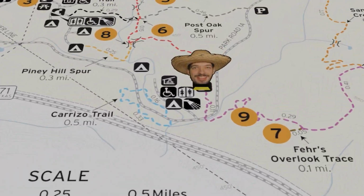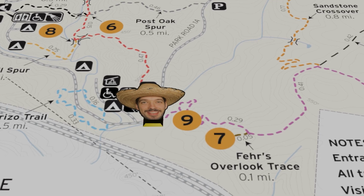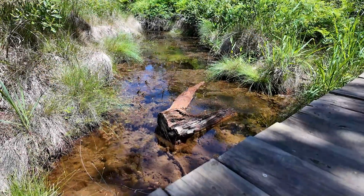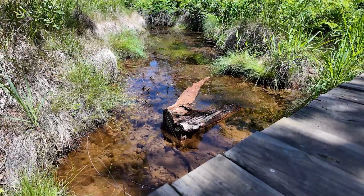Gabby and I are starting off the day on the Lost Pines Loop. It's the only way to access the Little Alum Creek Lake, and that's where we're planning to have a picnic for lunch.